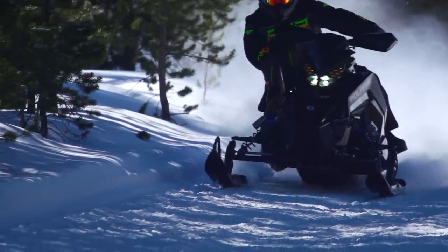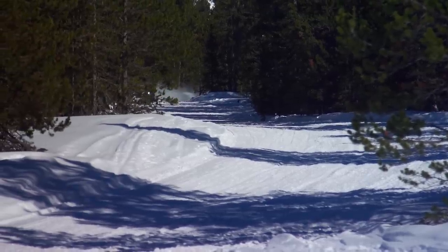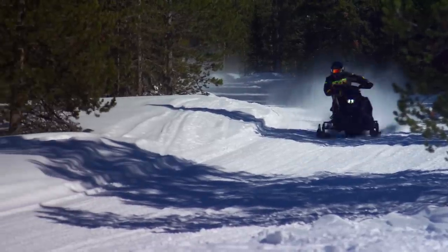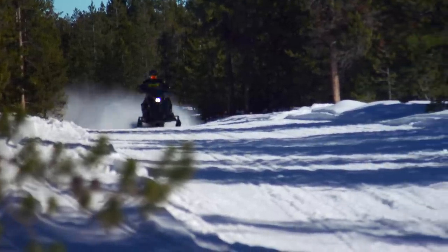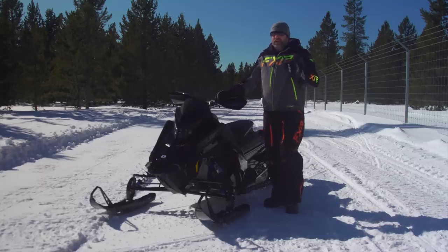The power is, as I said earlier, very linear at first. Polaris has tuned it so that you could trail ride this on a tight twisty trail, you could trail ride this with your family all day long, and it wouldn't be annoying, it wouldn't be tiring. It's not constantly ripping the bars out of your hands. It's very smooth and controllable. But the second you squeeze that throttle a little bit harder and get up into that boost, things just get crazy.